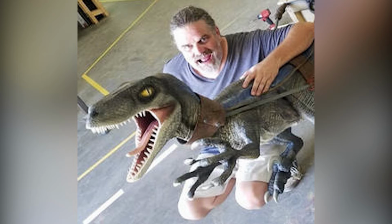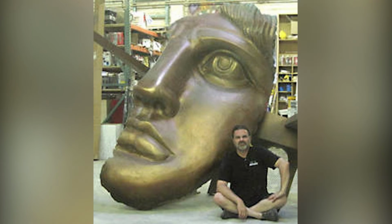This kid particularly loved Jurassic Park, so we built him a dinosaur that pulled him around in a cart. And it's a fantastic time. And we can see from this one here that certainly the size and the scope of a project like this. Yeah. And that's just styrofoam.